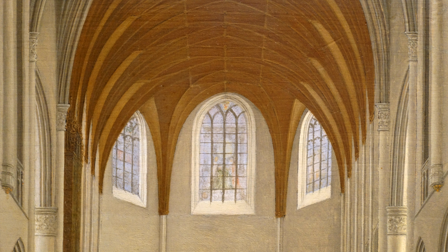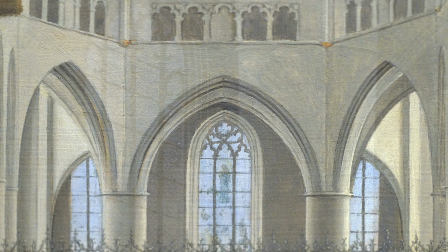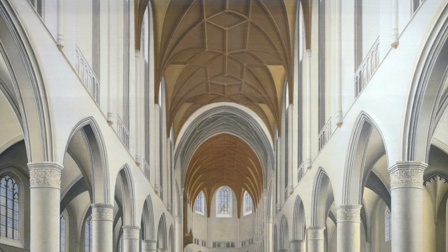And a sense of the luminousness of all of the light that the great Gothic windows allow into this interior. And you get a real sense of a bright sunny day, which is also a fascinating thing because most of the time in this area it's rainy and cold and gray. So he's exaggerating this effect too.